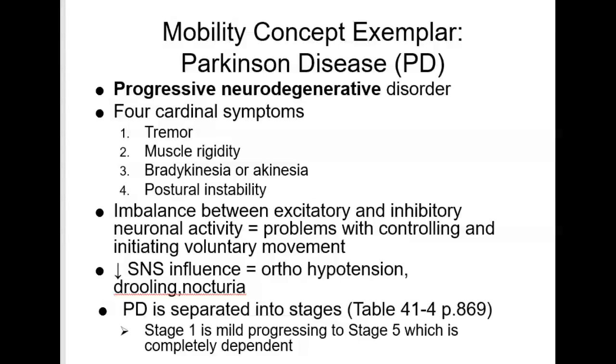And if you remember from pharmacology, we had the saying, "no dope in the park," as a reminder to us that the problem with Parkinson's is low dopamine. With low dopamine, which is an inhibitory neurotransmitter, there is an imbalance between excitatory and inhibitory neuronal activity. This low dopamine prevents the patient from being able to refine voluntary movements.